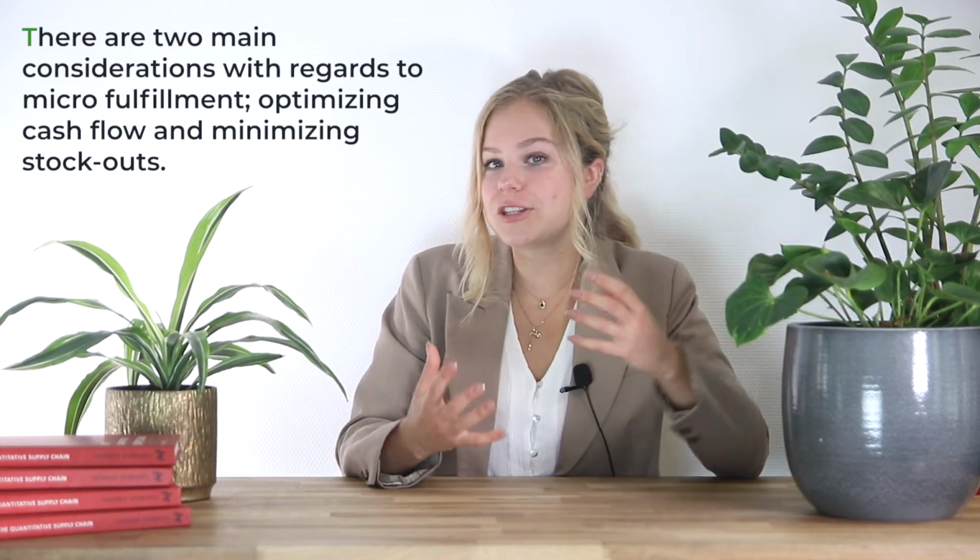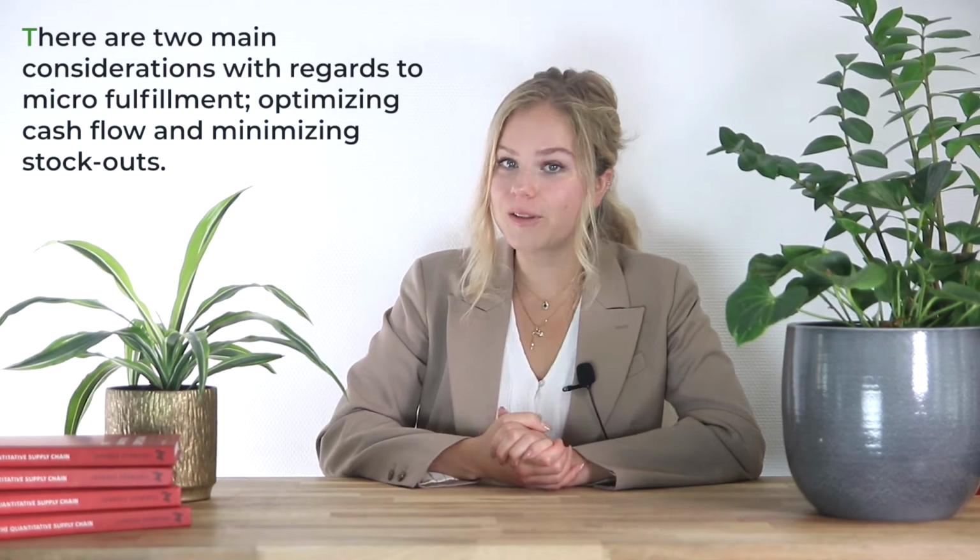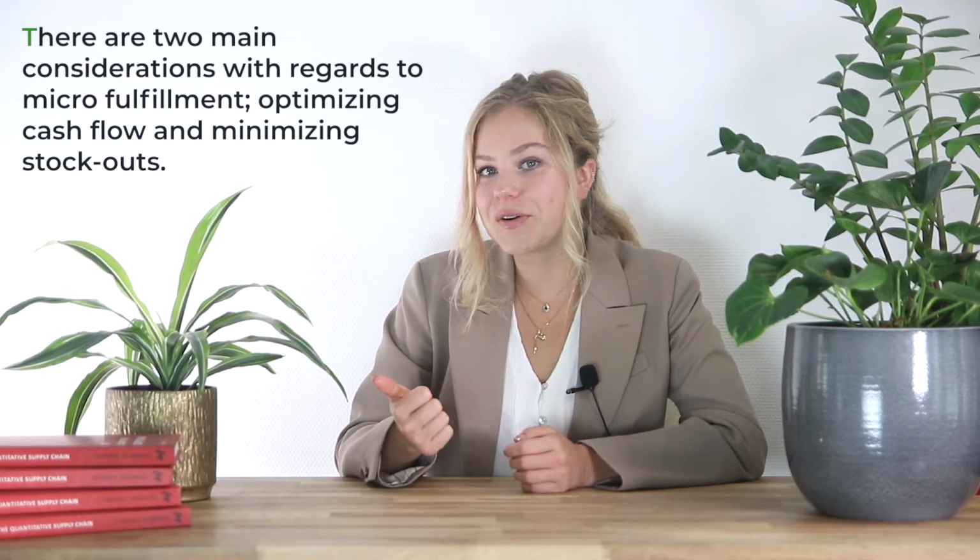Customer expectations also changed during the 2000s, largely due to big players like Amazon, who established a new golden standard of delivery experience, both in delivery times and in reliability. There are two main considerations with regard to micro-fulfillment: optimizing cash flow and minimizing stockouts. If an out-of-stock does occur, the product can be replenished quickly from the corresponding micro-fulfillment center.